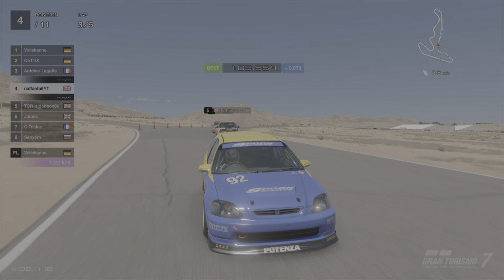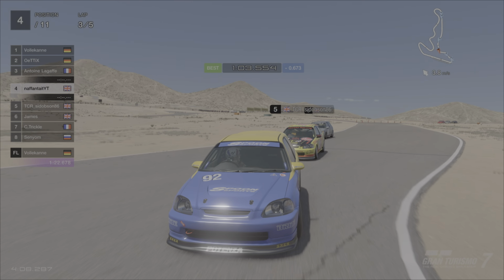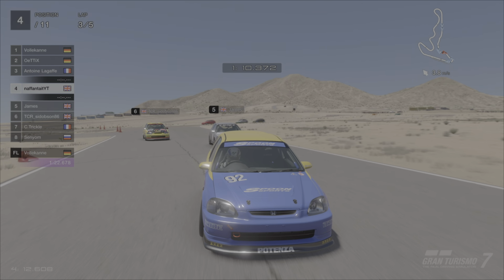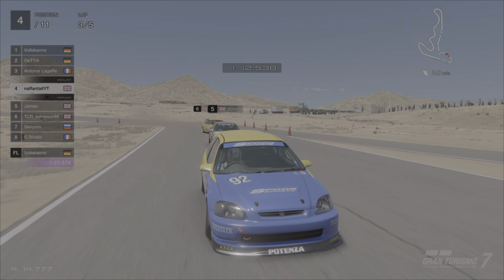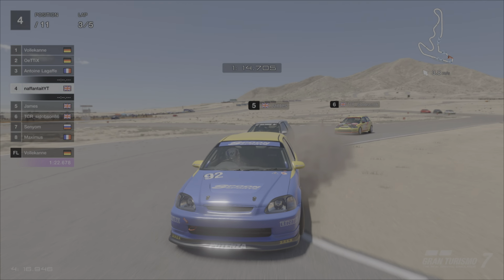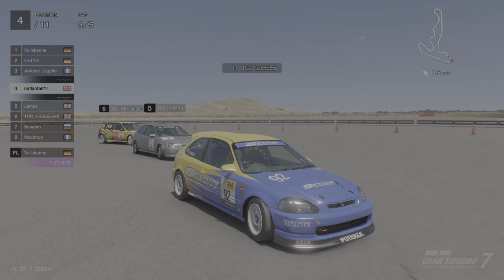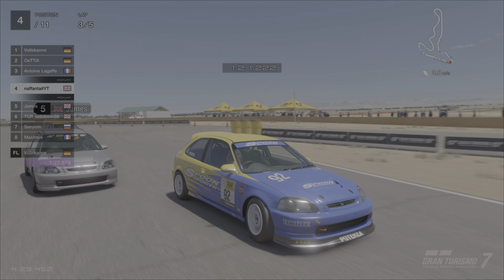Obviously this is in replay cam. I wasn't doing it looking backwards, that would be an absolute miracle. But it's just cool to keep an eye on them when I go back through the replay. So now they've battled each other and James has managed to sneak through. I know James is actually quite quick, and I know if he gets a good run here he's going to manage to get past me.